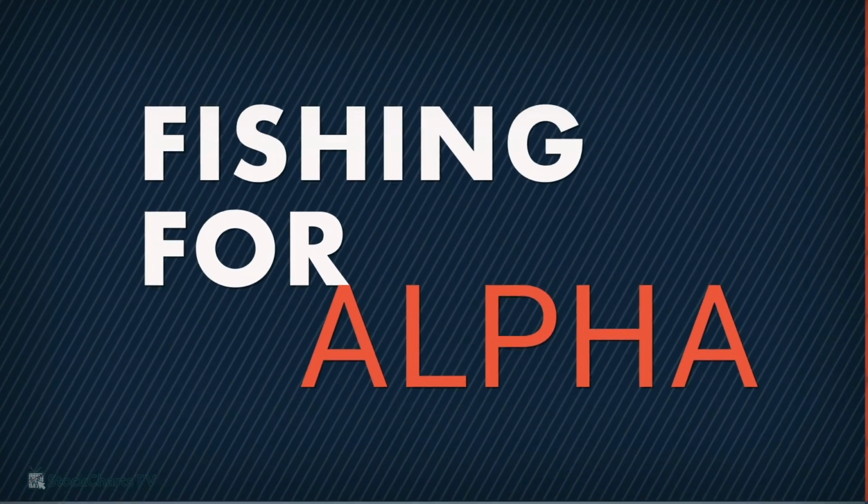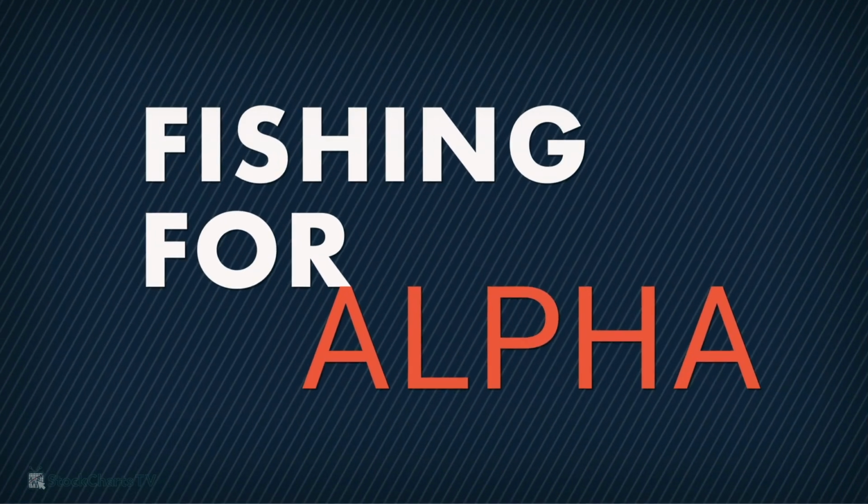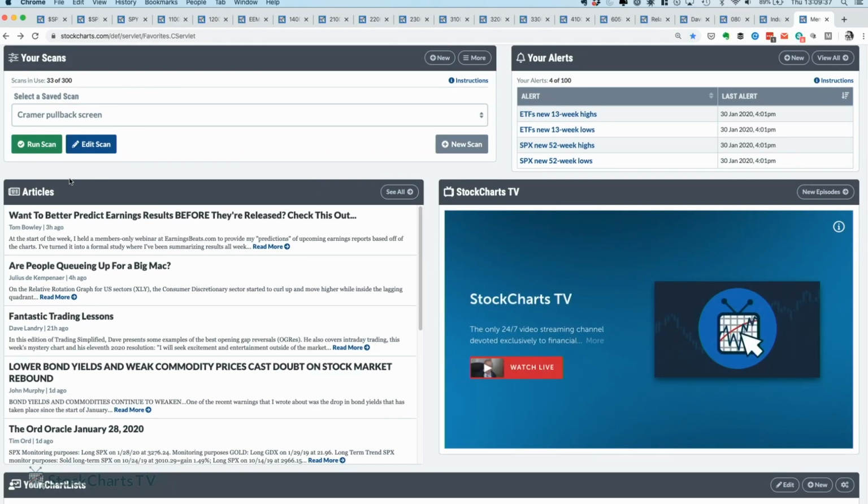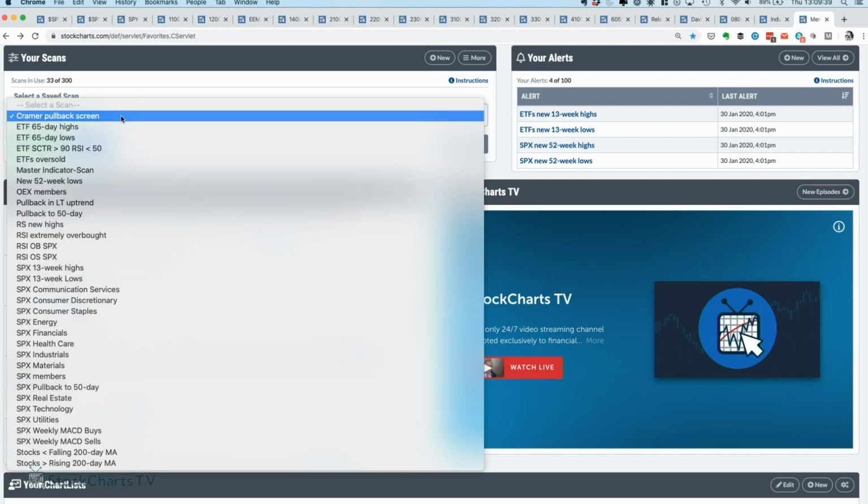Fishing for Alpha is the way we bring to light the scanning engine on StockCharts.com. I'm going to remain on the member dashboard for this. Click on Scans, and you're going to go down to this section right here. Now, our lists are going to look very different. Obviously, the more you use this function, the more you're going to fill in some of the scans that you use. If you're not super familiar with the scanning engine, we keep it surface level in this show just due to time, and I want to get through some of the main takeaways from it.